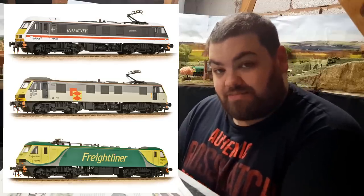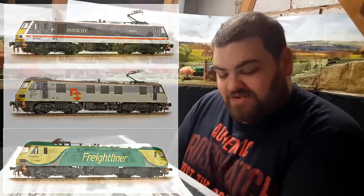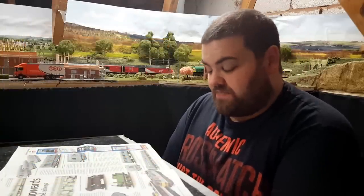But we finally have the colour samples, so I'm really excited about those. Normally when you see them painted, they're due for release.